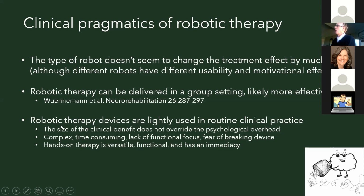And so overall, robotic therapy devices are lightly used in routine clinical practice. So I think the size of the clinical benefit does not override the psychological overhead for using them. They tend to be perceived as complex, time-consuming. They lack a functional focus. There's fear of breaking the device. And with hands-on therapy with everyday objects, the therapist is ingenious and can walk up and begin therapy immediately with no delay, and can focus on the functions that are really important for the patient and for discharge. So there's an immediacy there.